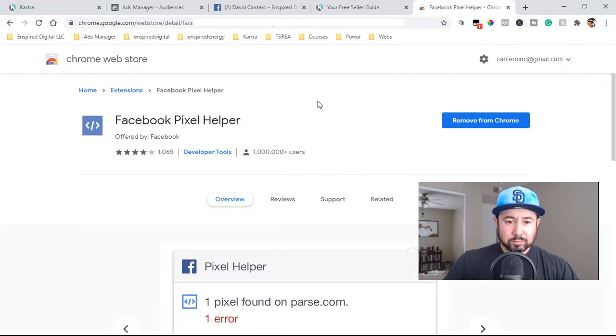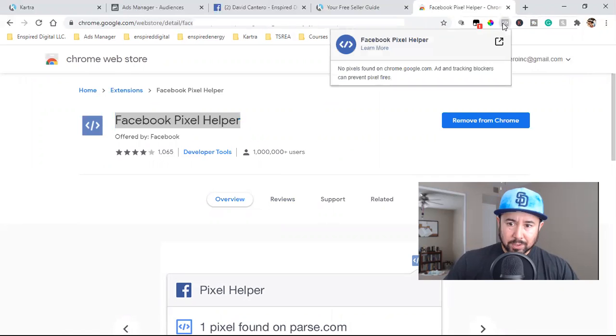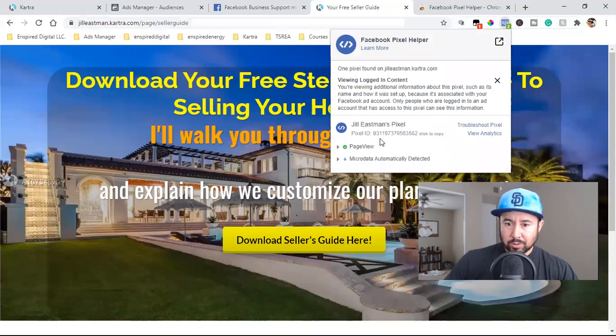But this is what you want to install for sure, right? So Facebook Pixel Helper, install this. It's this plugin that will sit up here at the top. And right now, as I'm on this page, I can click on it and it'll tell me, okay, yeah, I have a pixel tracking. And this applies for any website. So when you're on any website on the internet, this thing will light up if that website is tracking you with the Facebook pixel. Okay.